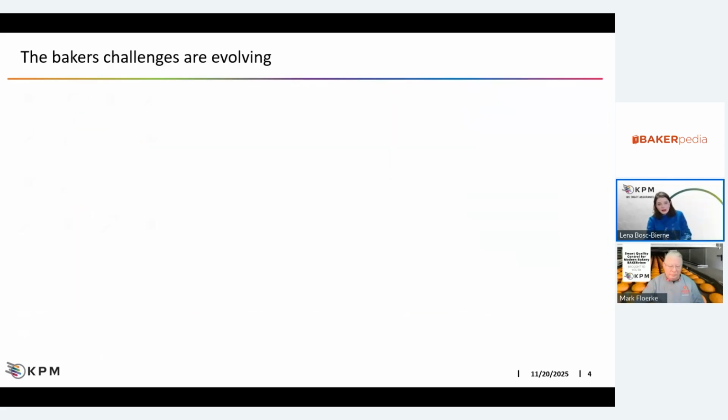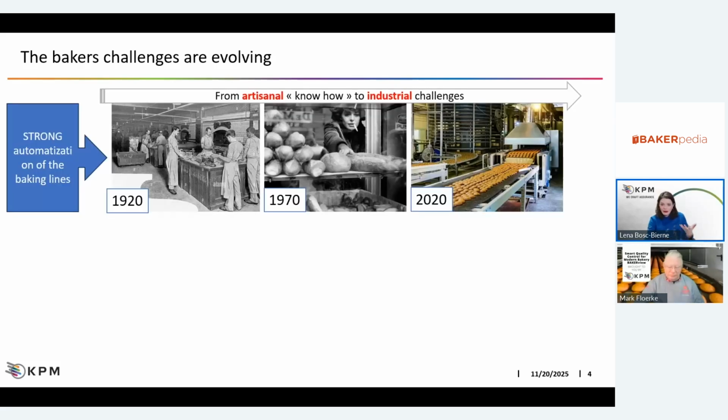And then something else is that we mentioned it, but the baker challenges are evolving. And in the last 100 years, we have gone from an artisanal know-how, basically what was an industrial bakery at this time was just a gathering of craft bakers. We have gone from an artisanal know-how to strong industrial challenges with a strong automatization of the line of production. I mean, you can go now to a line of production that makes 70,000 buns per hour and needs 3 people on the line. That is crazy to me, and that is great for throughput.